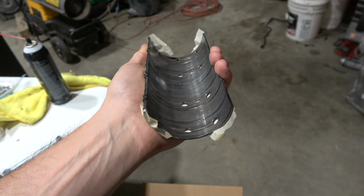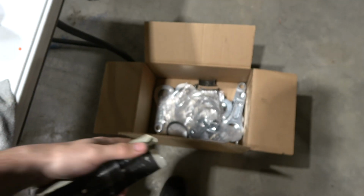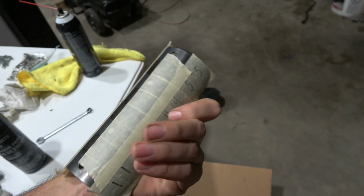We were flying, and we just decided to take it apart because we put a new set of rods in it. As you can see, they're the old rods, MGP rods. Yeah, I mean, really, no complaints. There it is. No secrets here.